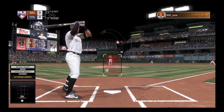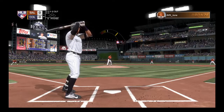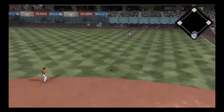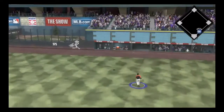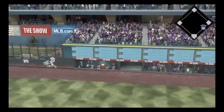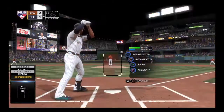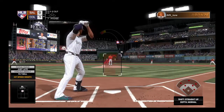Batting third. And that brings in the power-hitting shortstop Trevor Story. First cuts for him here with the bases open and two away. To right field and way out of here. Look at this thing go. And it's gone.